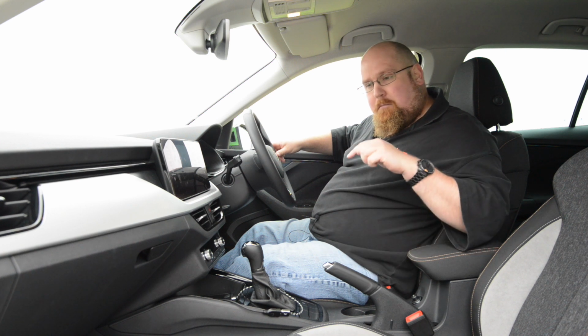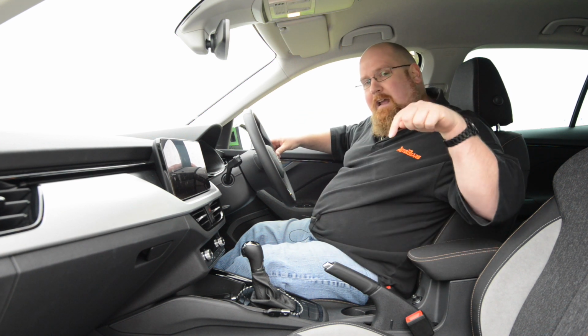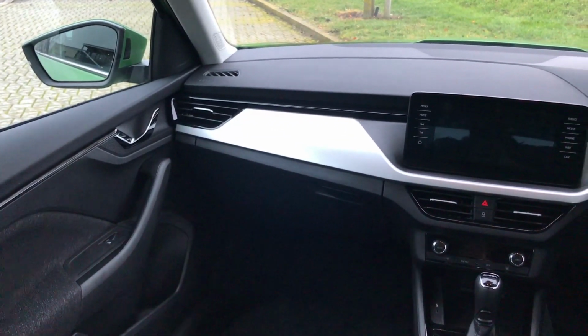Now I will mention that this particular car does have electrically adjustable seats. They are an optional extra, but if you check out the description down below, you can see all the options fitted to this particular car with their prices at the time of recording.